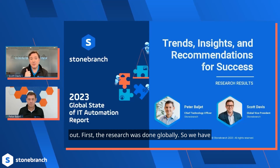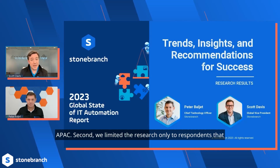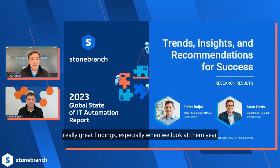First, the research was done globally, so we have really good representation from North America, South America, EMEA, and APAC. Second, we limited the research only to respondents that were in IT ops, data ops, cloud ops, and DevOps. So it's really highly focused on those disciplines across the globe, and there's some really great findings, especially when we look at them year over year.